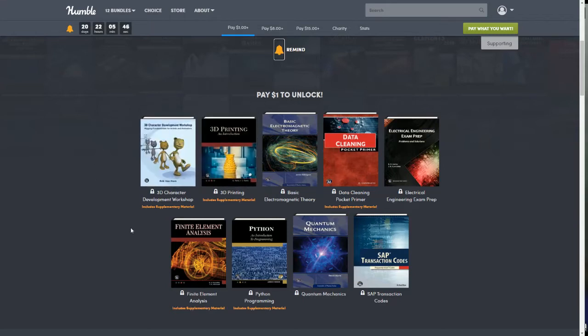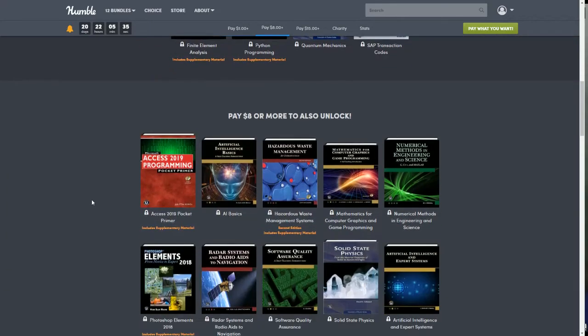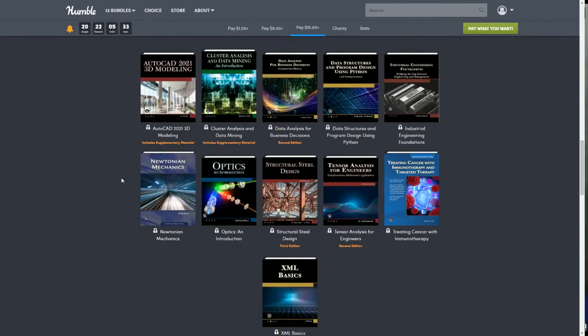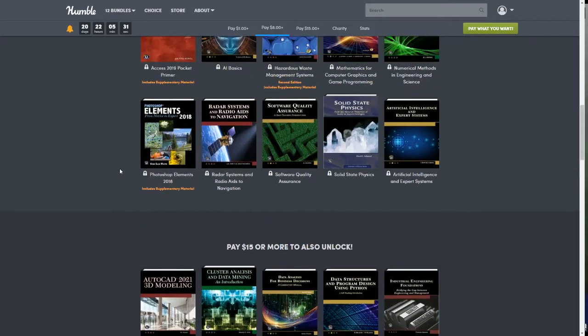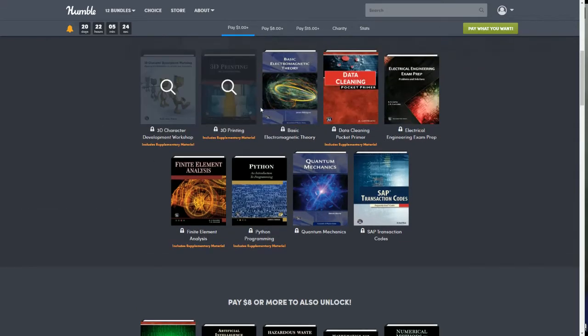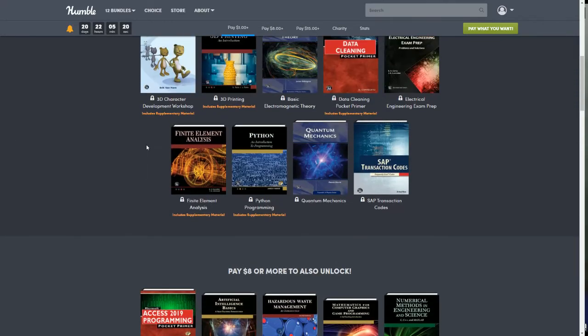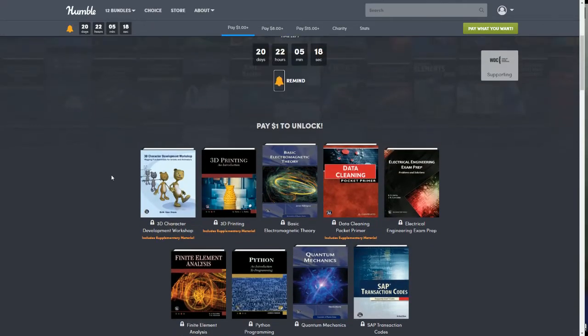So for $1, you get all these books up here at the top. And if you're new to Humble Bundle, the way this works is these are in tiers. So this is the $1 tier today, $8 tier, $15 tier, and that is our highest one. So whatever tier you purchase, you'll get everything above it. So for $8 you'll also get the $1 tier, and for $15 you would also get the $8 and $1 tier. So let's see what is actually in here.